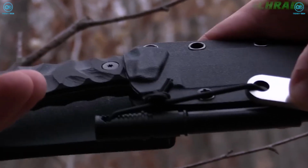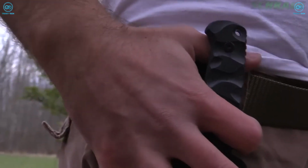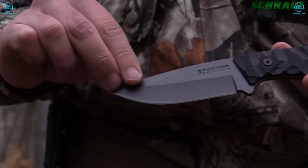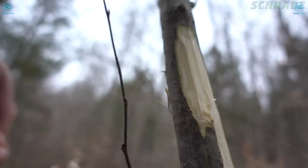The included thermoplastic belt sheath adds easy carry and quick access whether you're trekking through the woods or setting up base camp. Lightweight yet tough, the SCHF59 proves that you don't need to break the bank to carry a reliable outdoor knife. It's a no-nonsense tool that's ready for the challenges of the wild.